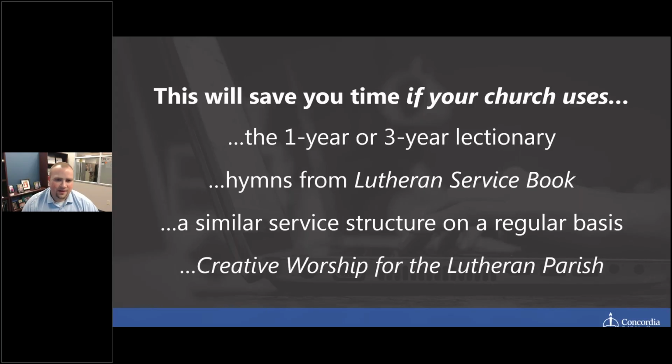The last one that I'm going to talk about today, and there are more than this, is if you use Creative Worship for the Lutheran Parish. We're going to take a look at that in a little while. This will also help you with that. So this will save time for a variety of different reasons. So if any one of these apply, you're going to get value out of this. If none of these apply, then you may not get the value. Or if you're looking to move into this, but you're not there yet, you will still get the value from that. But that's going to be kind of the focus of our discussion.